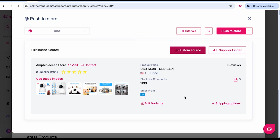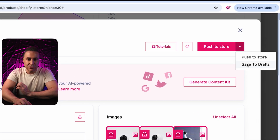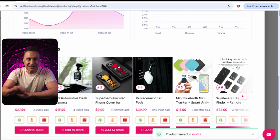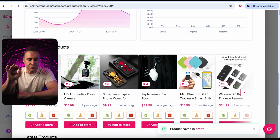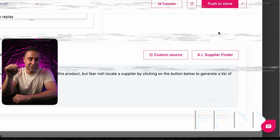store. Now that we have a supplier selected, we still need to do a couple of customizations to this product before we push it to our store, but I'm gonna save that to a little bit later in the video. First, I'm gonna do the exact same thing to the rest of the products and just pick suppliers, and then we can move on. So I'm gonna add it to our drafts. So I'm gonna click Save to Drafts. And this is gonna add this product to our draft. Not quite pushed to the store yet, but now I can move on to the other products and just do the exact same thing.